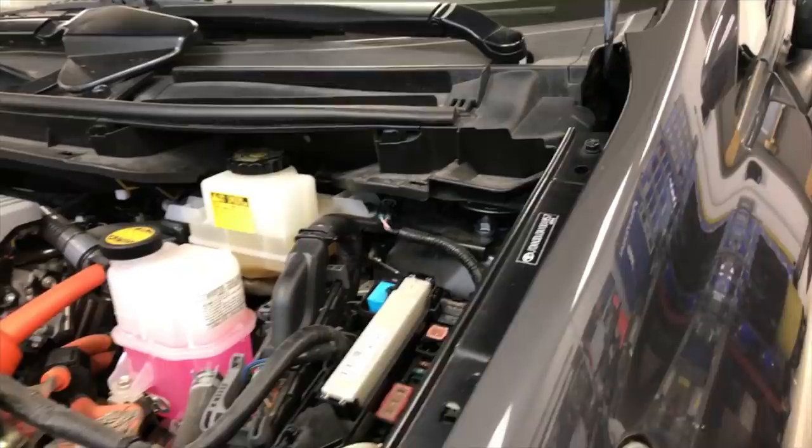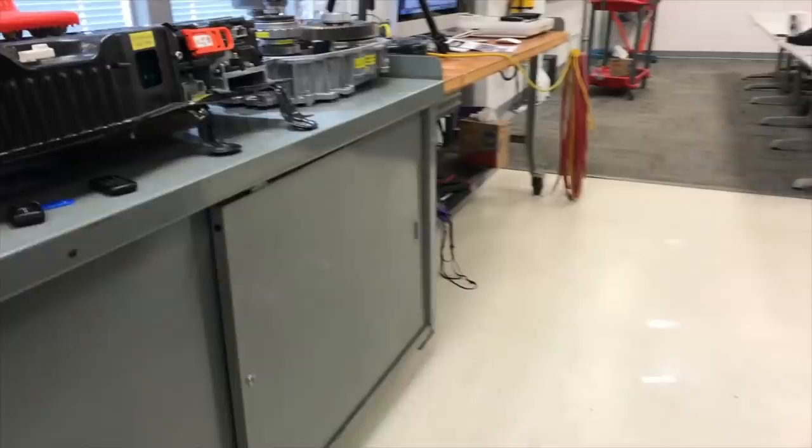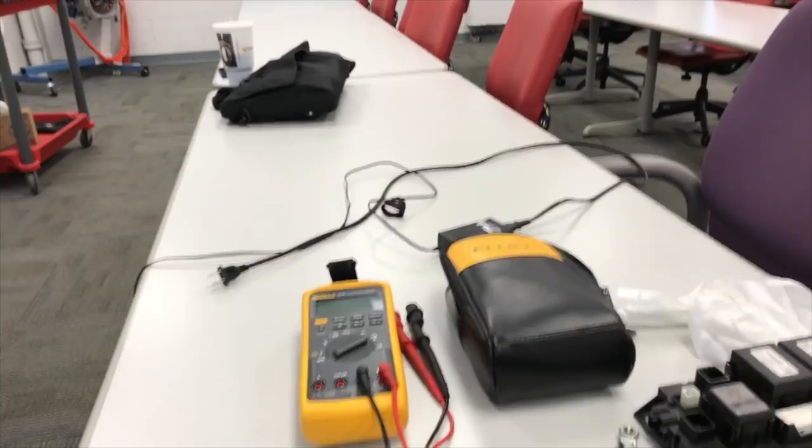When these vehicles sit in the classroom for a long time, they of course have a parasitic drain that runs the battery down. All right, I'm going to get my Fluke 87 multimeter that I showed you in the personal protective equipment video. And we are going to use that to check the charging system voltage on this car.